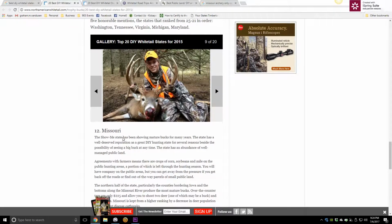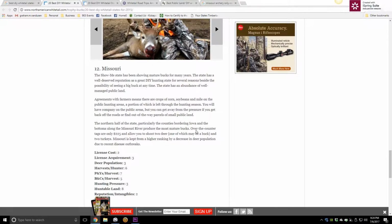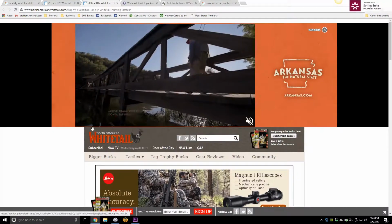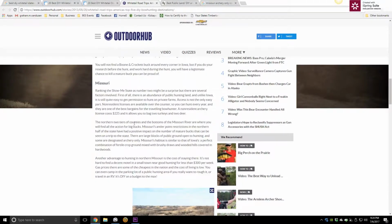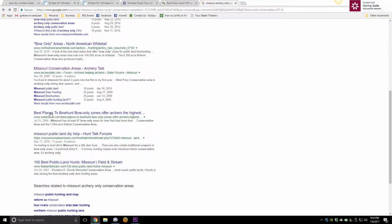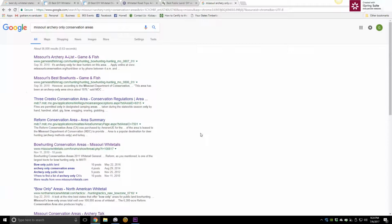Missouri's pretty close. Over-the-counter tag, pretty cheap, pretty low hunting pressure. Let's choose Missouri. Go through it. This list here also has Missouri. Okay, cool, so Missouri's on a lot of these lists. And also, by doing a little bit more research, I figure out that Missouri has a lot of bow-only public land. So I'm like, that's great, let's go to Missouri.